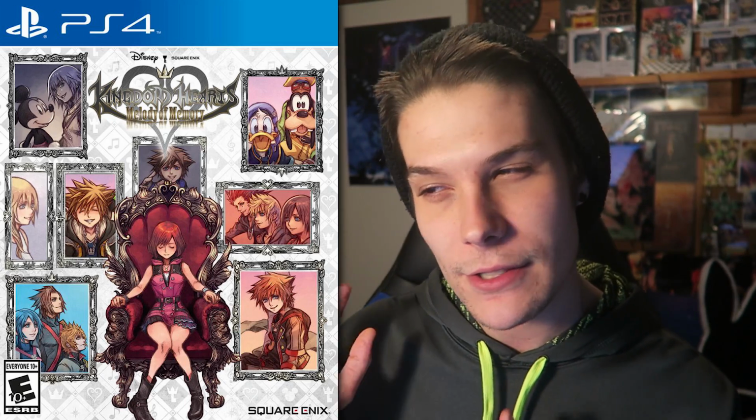Similar to that of Chain of Memories as well as Dream Drop Distance, this cover art does just such a really good job of representing what Melody of Memory is going to be about, and that is diving into the heart of Kairi, going through all of the memories that are connected to that of Sora. This girl is snoozing on the box art. That's exactly what she'll be doing in the actual game, and all of the different pictures of the characters that are connected to both Sora and Kairi.